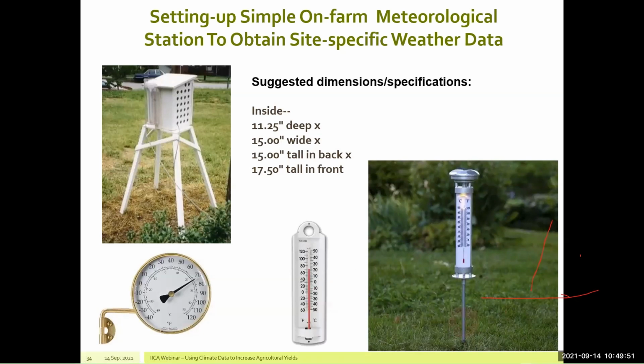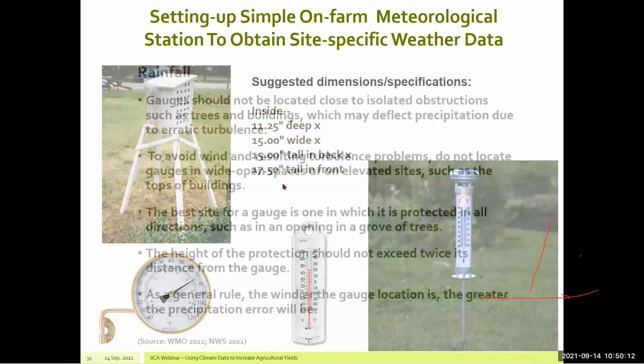Excuse me. And we have a thermometer, an ordinary one. If you build a screen like this, you simply hang it in there about 1 inch or 2 from the back, and that would be fine. And then this one now, you could simply hang it at the side of the enclosure or the screen, and that would be fine as well. So that's just a couple of examples there.